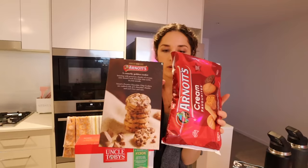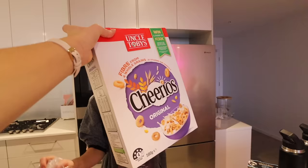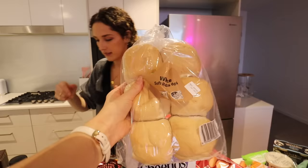We've got some rice pudding. We got some cookies because we want to fill our cookie jar, but our cookie jar is really small. So we're going to fill it up before our cousins get here. We got this big thing of Cheerios because I feel like every household needs cereal. And we were literally taking 10 minutes to decide which cereal we wanted. Got some burger buns.